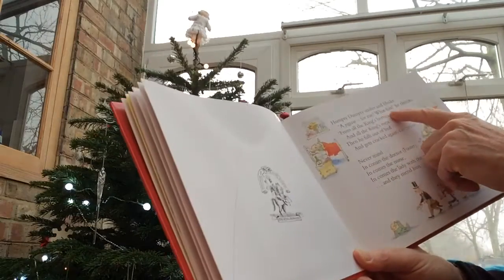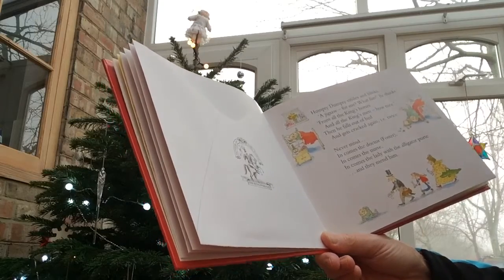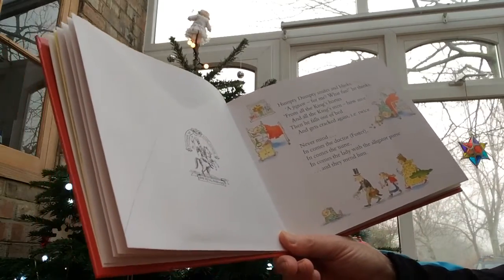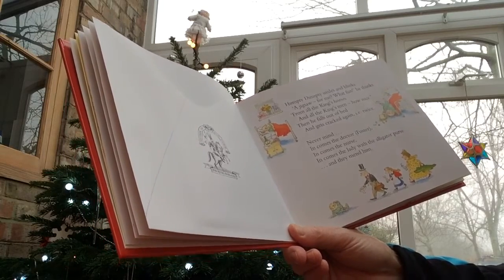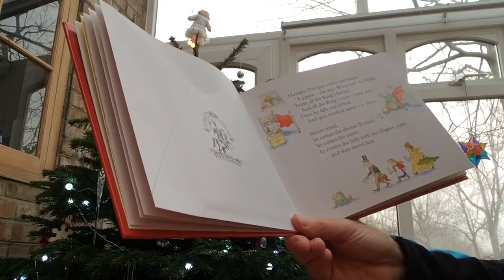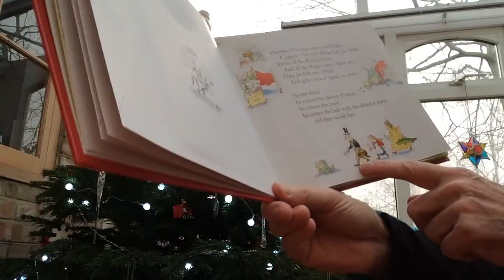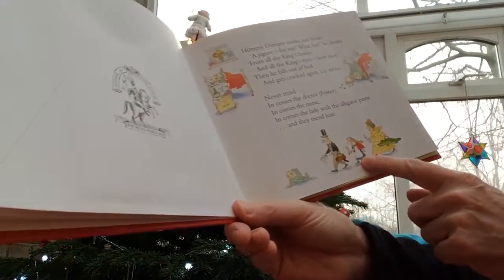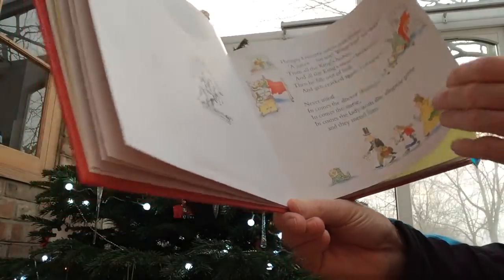A jigsaw for me? What fun, he thinks, from all the king's horses and all the king's men. How nice. Then he falls out of bed and gets cracked again twice. Never mind. In comes the Dr. Foster. In comes the nurse. In comes the lady with the alligator purse, and they mend him. So there's Dr. Foster, there's the nurse, and there's the lady with the alligator purse.